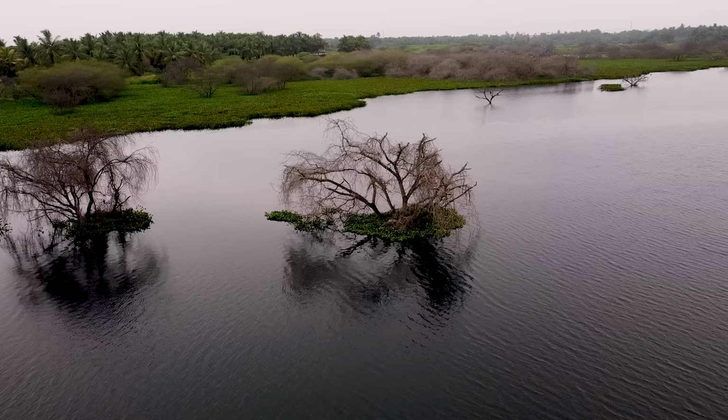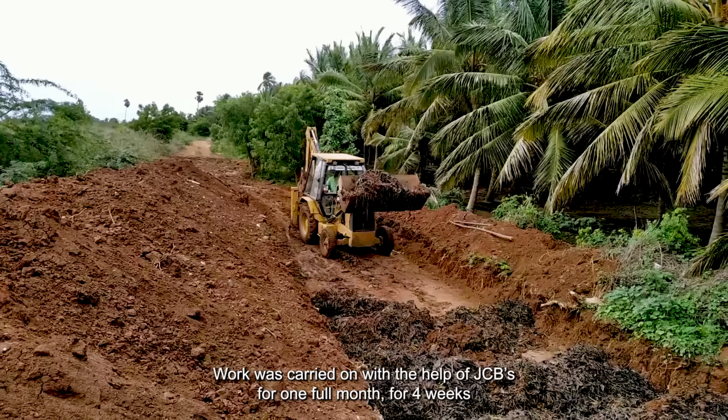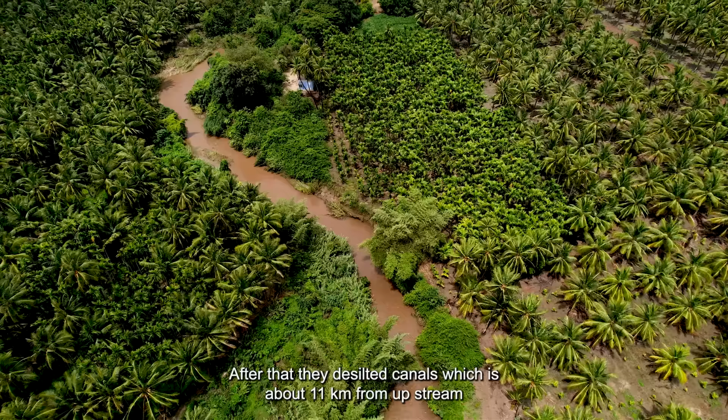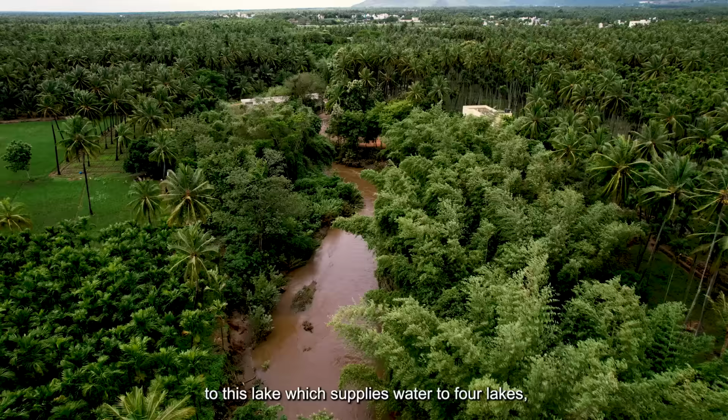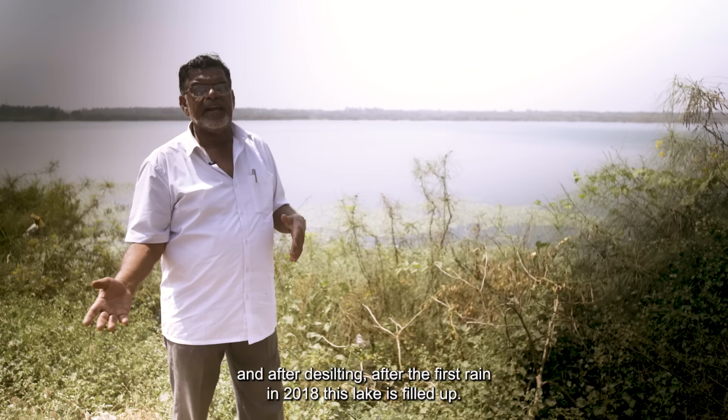But slowly with their work, they got the backing, they got the finance, they got the work done. Work was carried on with the help of JCBs for one full month, for 4 weeks. And 265 acres of lake, they desilted it. After that, they desilted the canal, which is about 11 kilometers from upstream to this lake, which supplies water to four lakes. And after desilting, after the first rains in 2018, this lake has filled up.